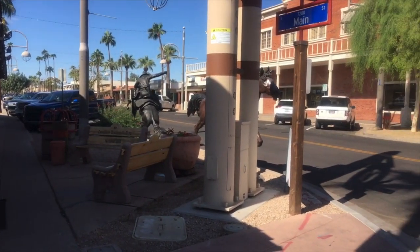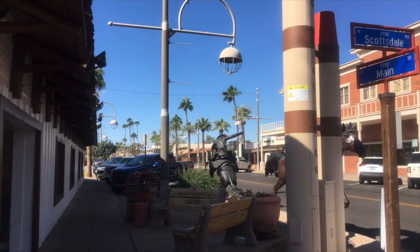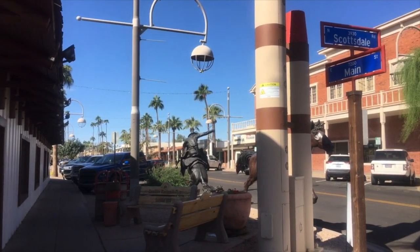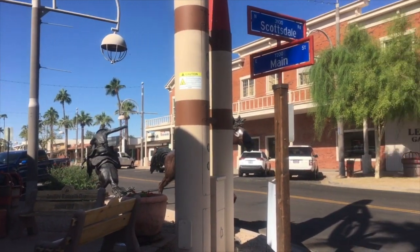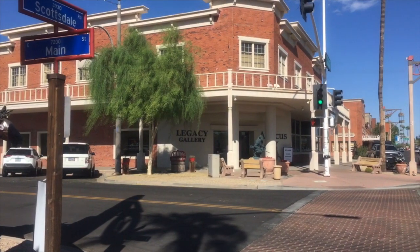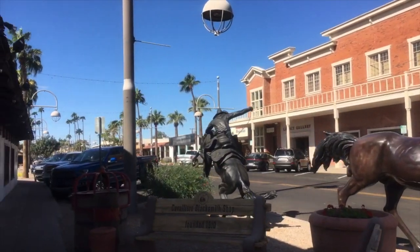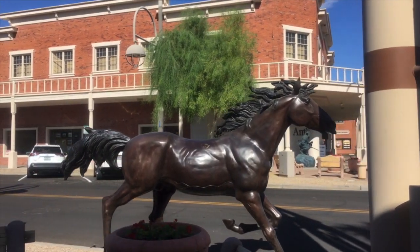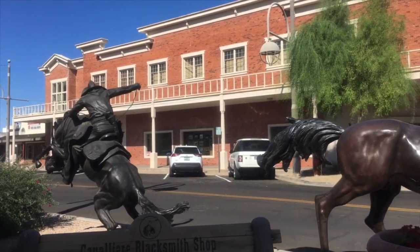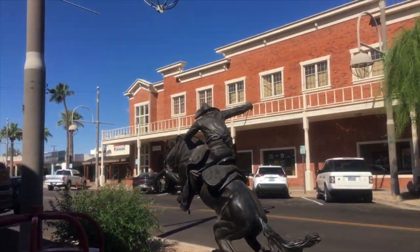As you might imagine, it's beautiful at night. I don't know how well you can see that, but there are some really pretty street lights that kind of go across. On Thursdays, they do an art walk here, which is pretty cool. Of course, there's tons of statues and art galleries.